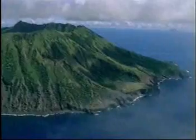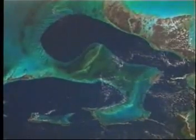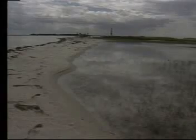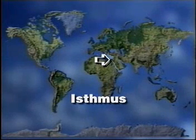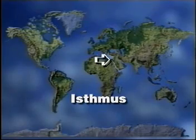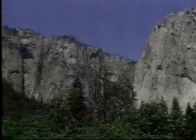Some of the more familiar ones are islands, which are bodies of land completely surrounded by water, or peninsulas, which are pieces of land nearly surrounded by water. A type of landform you may be less familiar with is an isthmus, such as the Isthmus of Suez mentioned earlier, which is a narrow strip of land connecting 2 larger areas of land. Or a mesa, which is a high, flat-topped hill shaped like a table. In fact, mesa is the Spanish word for table.